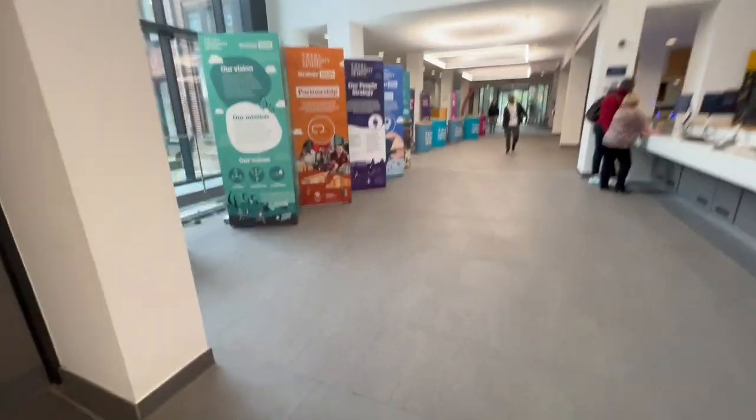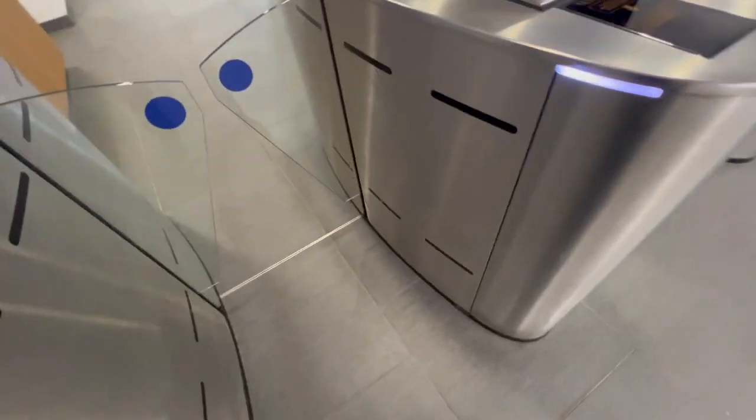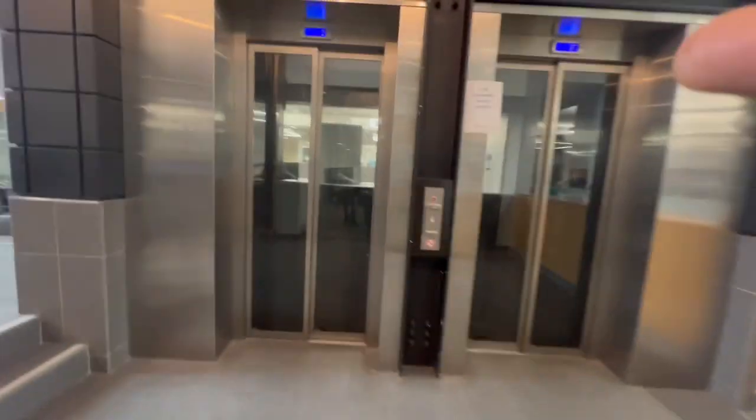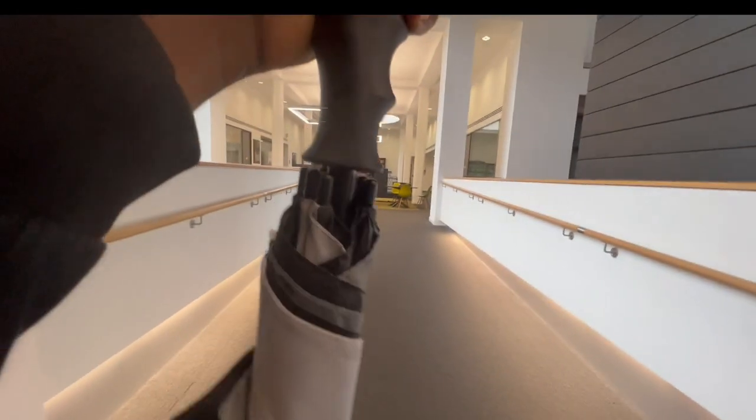This is a charge station. That's the exit. And then we're going all the way up. We'll go all the way up to the 7th floor. Like a massive reading area, right? On this side, we have quiet reading rooms.